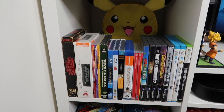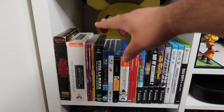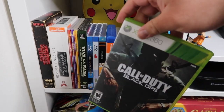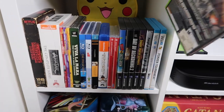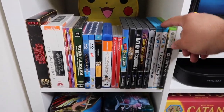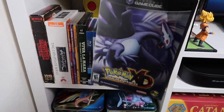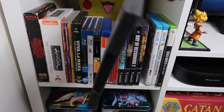Coming more down, I have a little miscellaneous DVDs, Blu-rays, more games section. My favorite 360 game of all time, Call of Duty Black Ops 1. Pokken Tournament, Super Smash for the Wii U. Super happy to still have this in my collection, Pokemon XD, Gale of Darkness.